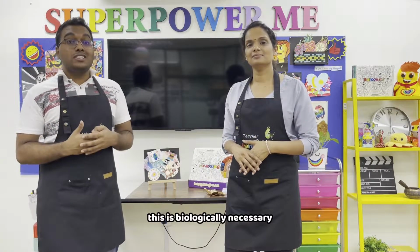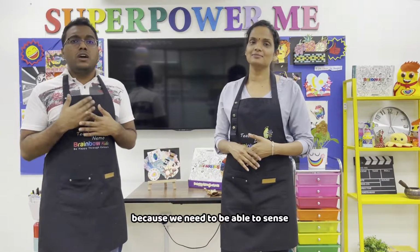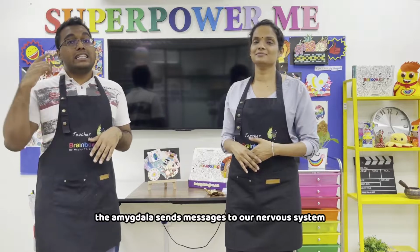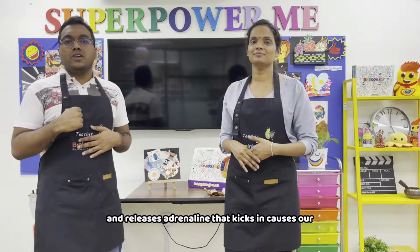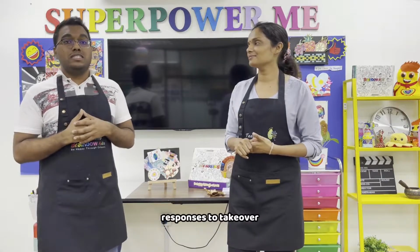This is biologically necessary because we need to be able to sense when danger is near and get to safety as soon as possible. When in danger, the amygdala sends messages to our nervous system and releases adrenaline that kicks in, causing our fight, flight, or freeze responses to take over.